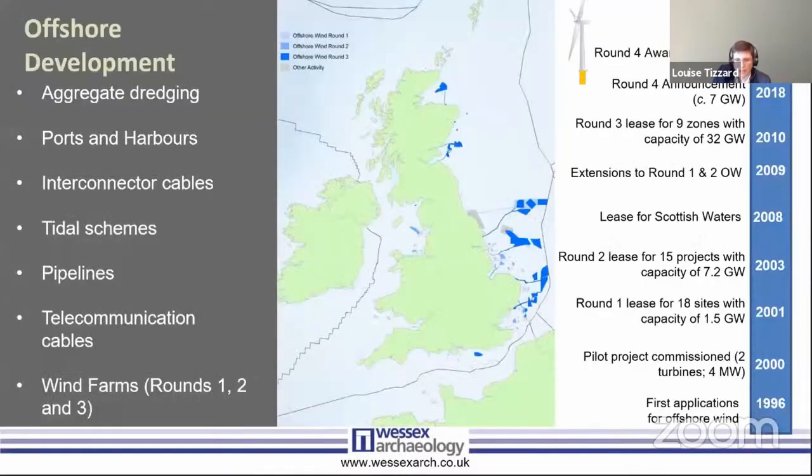So over the last 20 years, we've seen a massive increase in offshore development around the UK. And this has provided us huge opportunity to examine areas of the seafloor in deeper waters and further from the coastline than was previously possible.